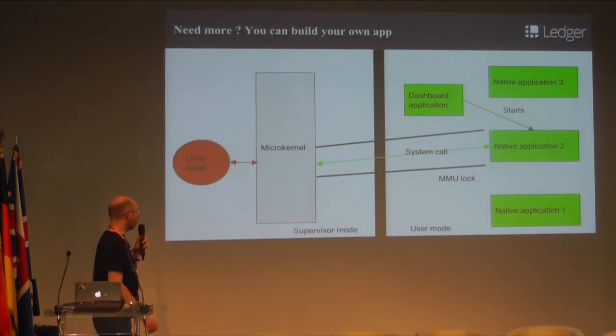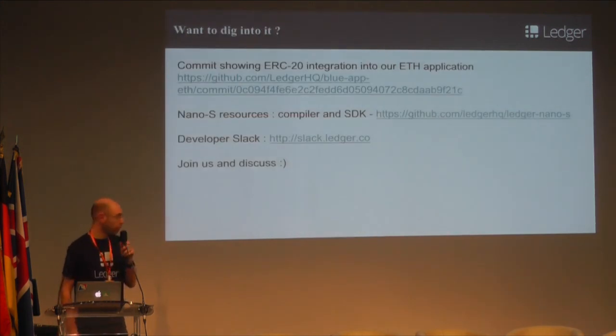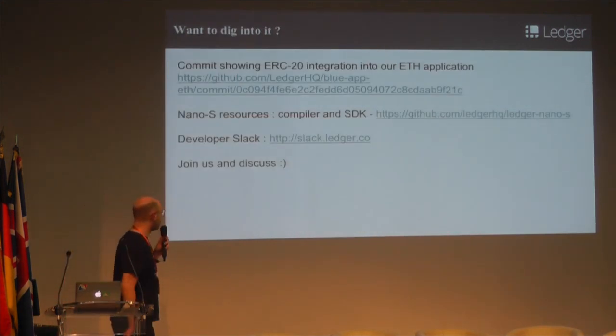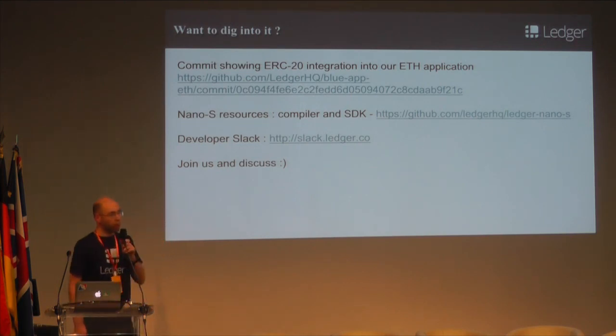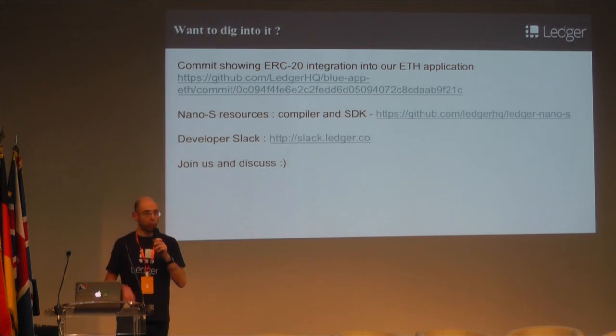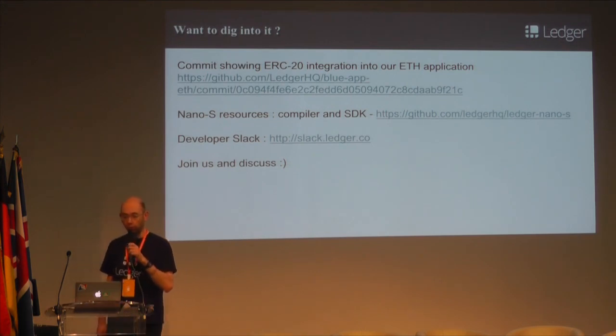You can create your own applications as well using our hardware wallet if you need to. So we have an isolated system that lets you write your own applications. And if you're interested, you can dig in. We have an SDK available. We have a Slack. You have an example of how we integrated ERC20 into our generic Ethereum application if you want to have a look.